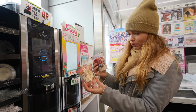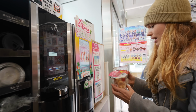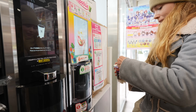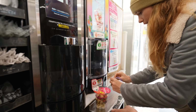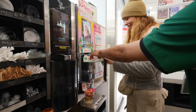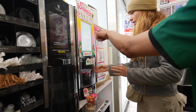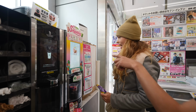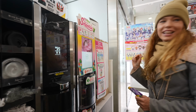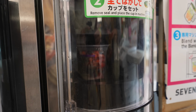Time to make our frozen fruit into smoothies. Apparently, we have to scan the barcode. Okay. Did you scan it? Yeah, we did. You need to open it. Yeah, thank you. Inside the machine. Thank you. Touch, put, okay, and push. Then push. Yep. Thank you. It's filling with water.